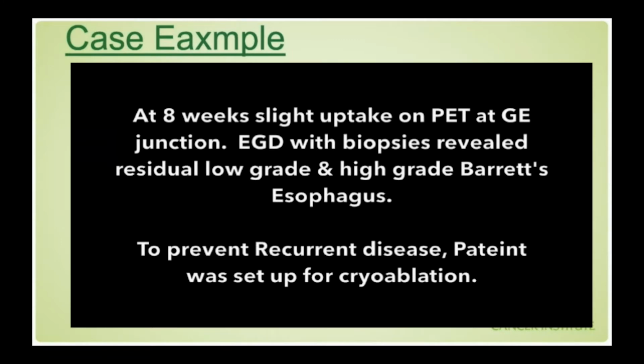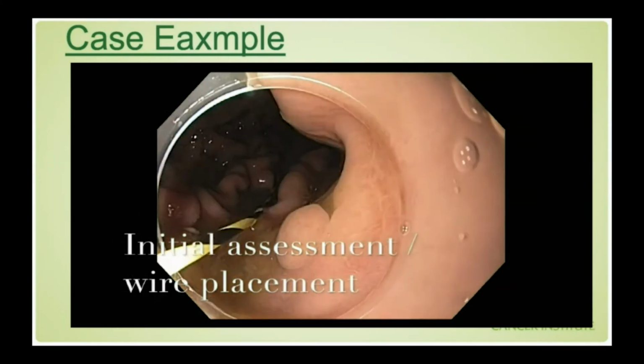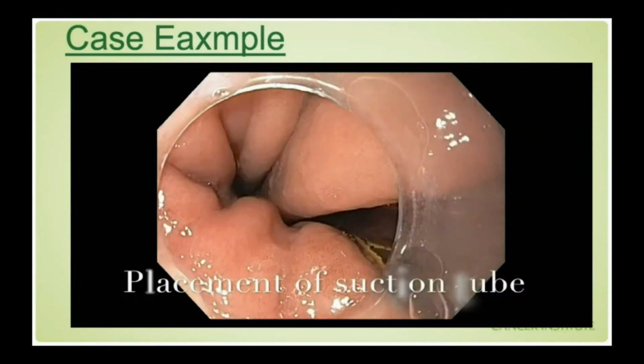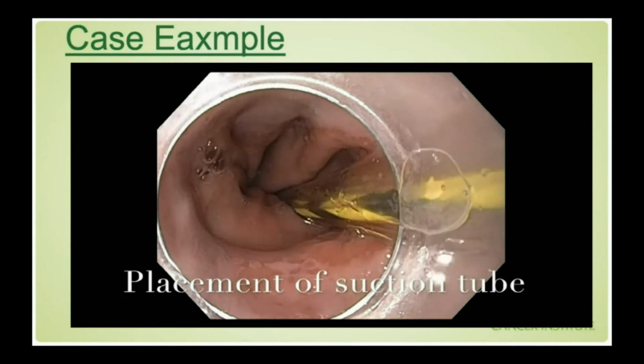At 8 weeks, there's a slight uptake on PET at the GE junction. We took a look with an upper endoscope, and we found that there's no residual cancer, but there is Barrett's esophageal tissue left behind. We do not want to leave Barrett's tissue in place after it's turned into cancer once. As you may have heard from prior lectures, this will likely turn back into cancer again. So we want to treat this residual Barrett's tissue, which you can see here.